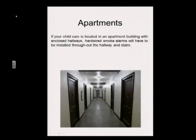If you live in an apartment with enclosed corridors, as shown here, you will need to have hardwired smoke alarms installed throughout the hallway and stairs. Permission from management may be needed as well as an electrical permit to do the work.